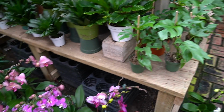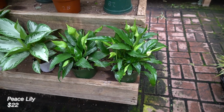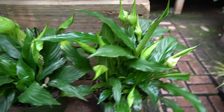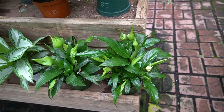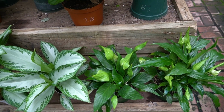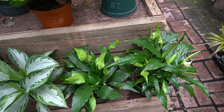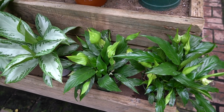We're gonna skip over the orchids, even though I love orchids so much. Okay, so over here we have some, where are you? Peace lilies. Peace lilies for $22. They have green flowers. I figured out that green flowers are usually because they're old flowers. That's what I found for my peace lilies, but let me know if you found differently, because right now that's what I think they turn green. I used to think they just started out green or weren't fully developed, but I found that when they get old they turn green.